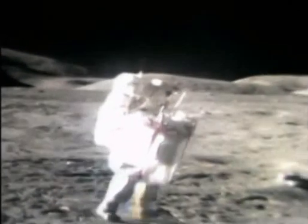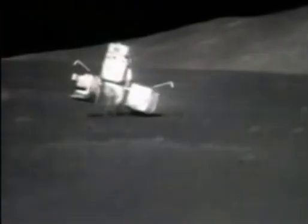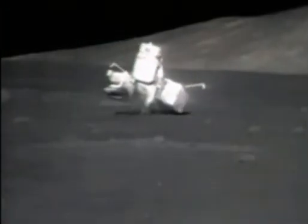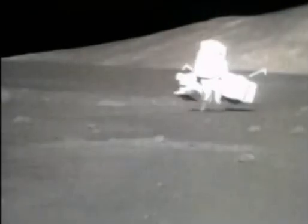Go deploy an ALSEP. Have at it. First I gotta find an ALSEP site. Schmidt carrying the ALSEP about 100 meters east of the LEM. Gene Cernan will drive out to the ALSEP site in the rover.